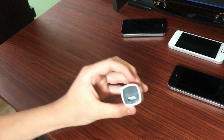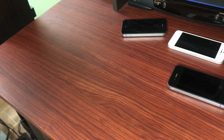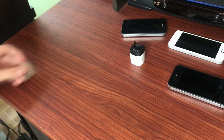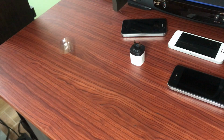Alright. Cheap third-party charger. I feel like it was an original one in the photos. So, oh well. I can always use more of these, though, so I can't really complain. The lightning cable, on the other hand, looks original. You never know if these are a knockoff or not. But it's in good condition.